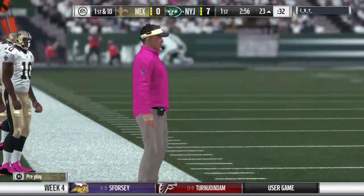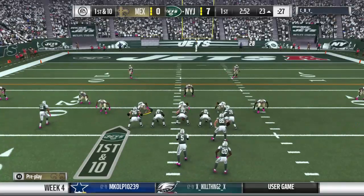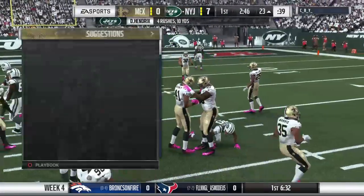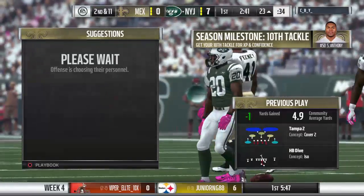So after that big gain, let's see what else the offense has up its sleeve. They'll run it now out of the gun. And he is swallowed up right at the line of scrimmage. It's a loss of a yard there, and now second down.